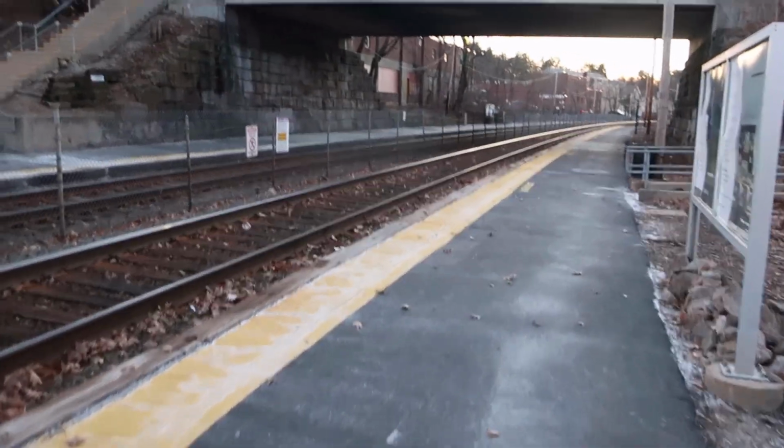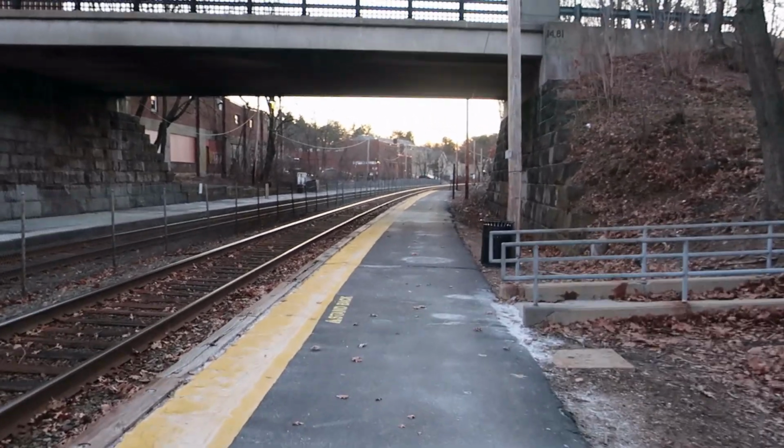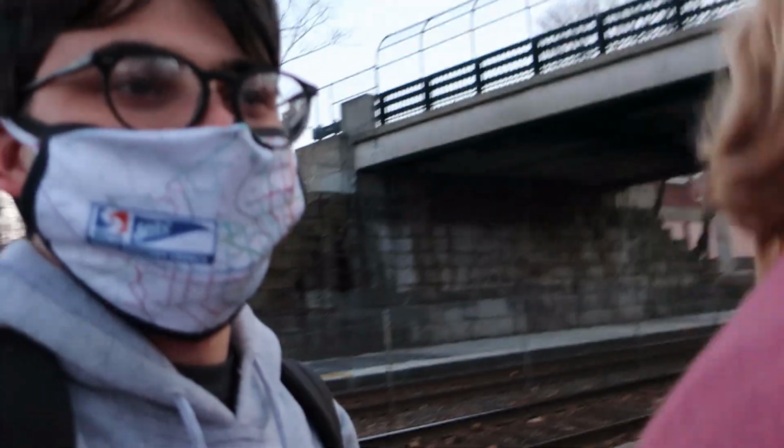I mean, I will say, you've got a beautiful view looking this way. Sunset happening in the background. Well, that's because we started this way too late in the evening. Yeah. I'm just pointing out. Nice view. It's going to be cold tonight. And I am not dressed for it.